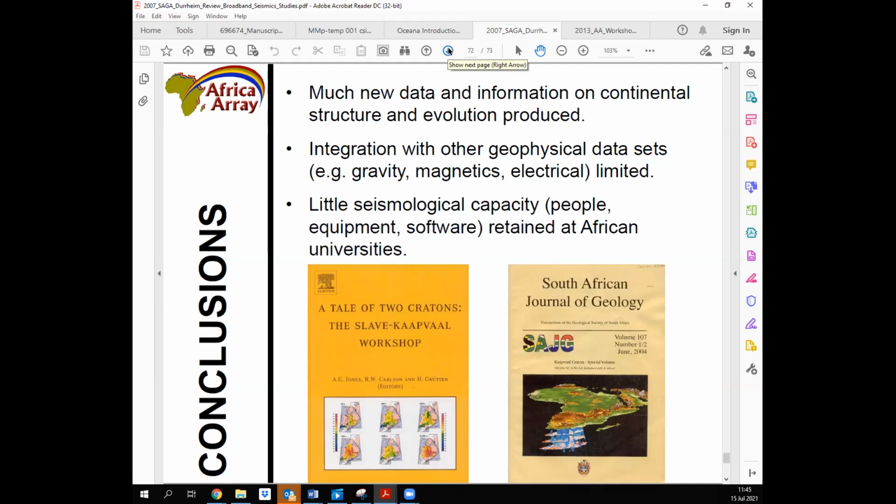Earth structure and evolution. At that time, generally in 2007, there hadn't been that much integration with other geophysical data sets, specifically our potential fields and our magnetotellurics. Since then, some of that has been done, but I think there's still quite a lot of scope to integrate our results better, particularly with things such as the SAMTEX experiment and the 3D modeling that we're doing.